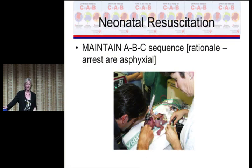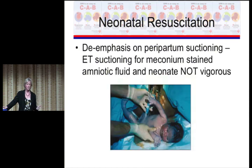And then I'm going to skip children with special health care needs, and I think I'll end on these two things. One, for neonatal resuscitation, you maintain the ABC sequence, and there's a big de-emphasis on peripartum suctioning because that ends up causing hypoxic insults. The only time we're going to consider vigorously suctioning is if there's signs of airway obstruction, or ET suctioning for meconium-stained amniotic fluid when the neonate is not vigorous, meaning poor tone, poor heart rate.